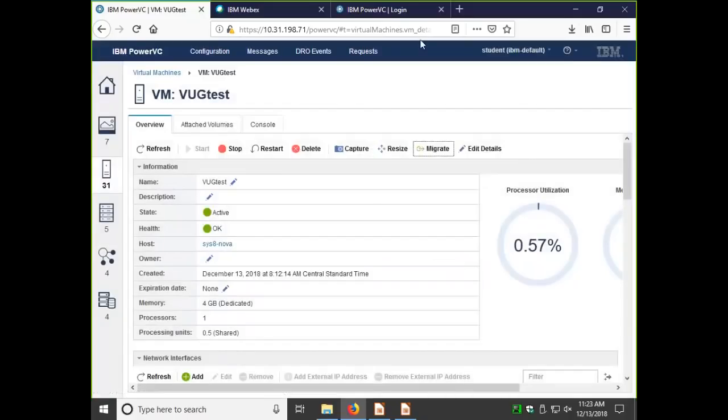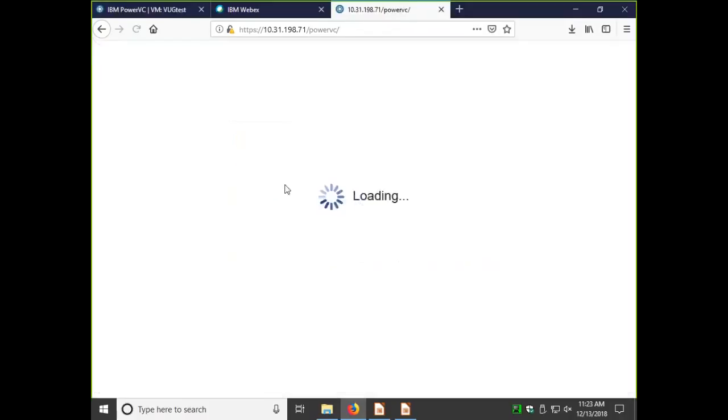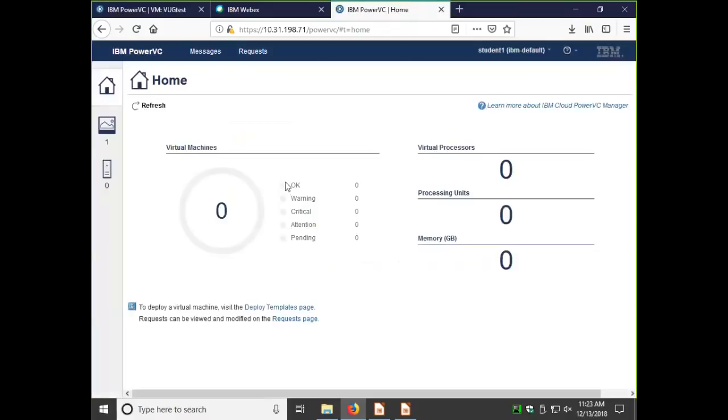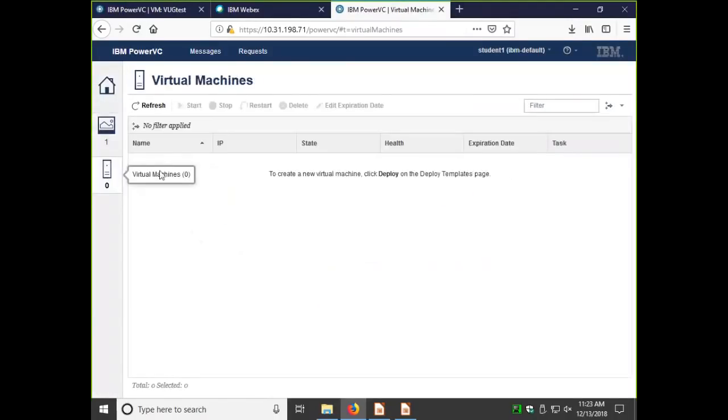Now, in my quick example, I'm running as a particular user using the default project here. But if I log in here as a self-service user, so this is that Cloud PowerVC Manager component, you can see a much more simplified user interface. So I've really only got images or deploy templates and virtual machines, and I don't own anything right now.